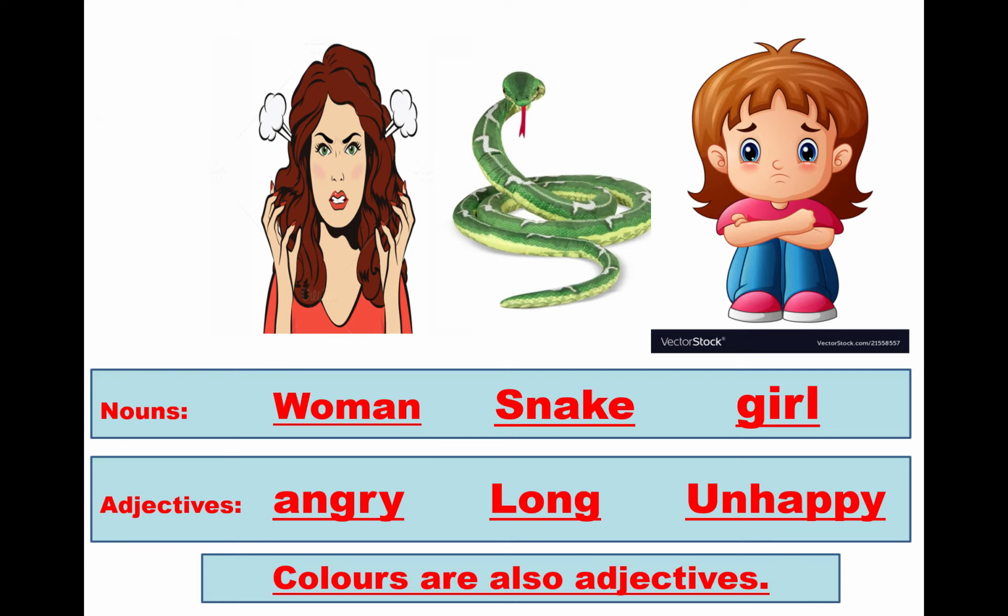Okay, now move on to the next slide. Here you can look: angry woman, long snake, and unhappy girl. Woman, snake, and girl, these are all nouns. But angry, long, unhappy, these are all adjectives.